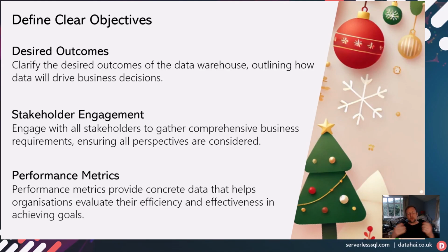And also, how are you going to track the efficiency and effectiveness when you're trying to achieve these goals? Maybe you've got some time frames. Maybe you're an organization that has clients themselves. So when you're designing and building your warehouse, how long is it going to take? What's involved? How are we going to track that over time to make sure that we're deploying our cloud warehouse effectively?